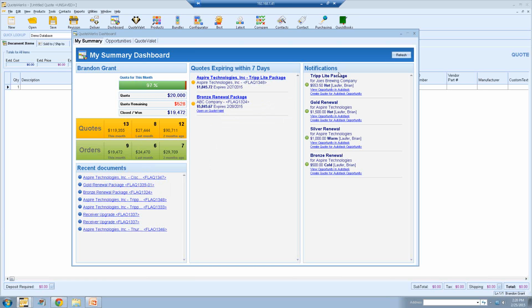And on the right-hand side, you have your notifications bar. This is going to be for anyone who's using AutoTask and ConnectWise. Kind of touched on this earlier. But if you've set up an opportunity in AutoTask or ConnectWise with a specific status, it'll show up here as a notification letting you know that you need to create a quote.